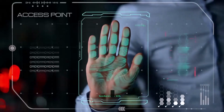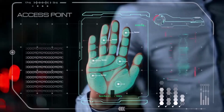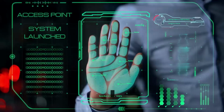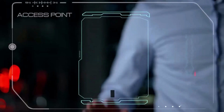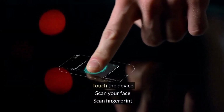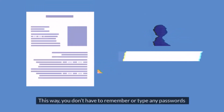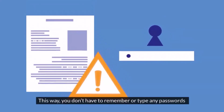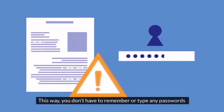FIDO2 makes signing in more secure and convenient by using a device, such as a security key or a smartphone, to prove your identity to the website or service. You need only to touch the device or scan your face or fingerprint to log in. This way, you don't have to remember or type any passwords, and you're protected from phishing and other online attacks.